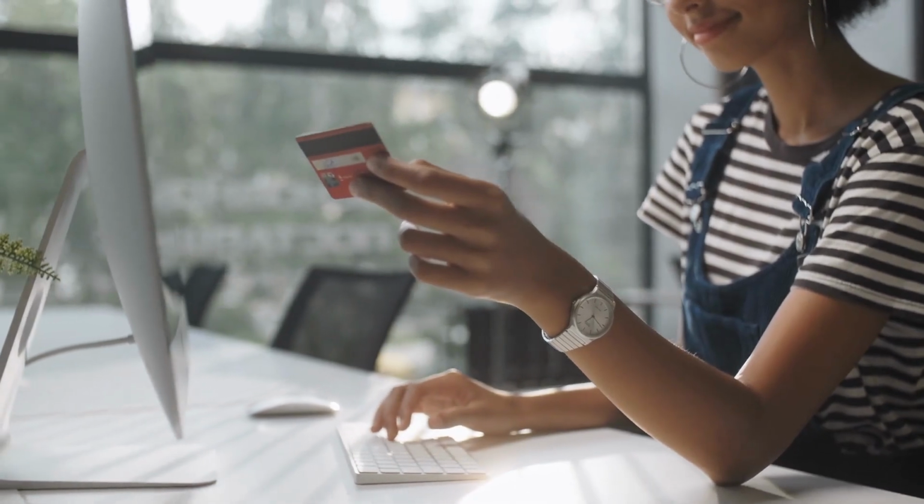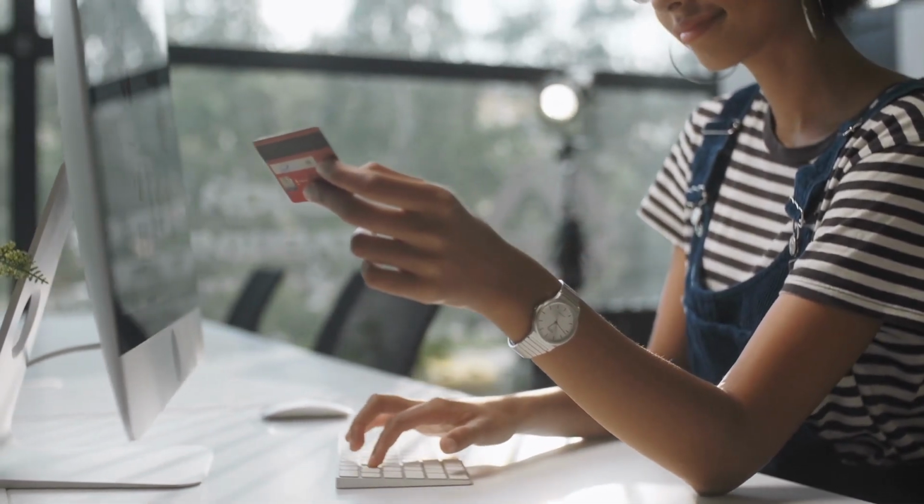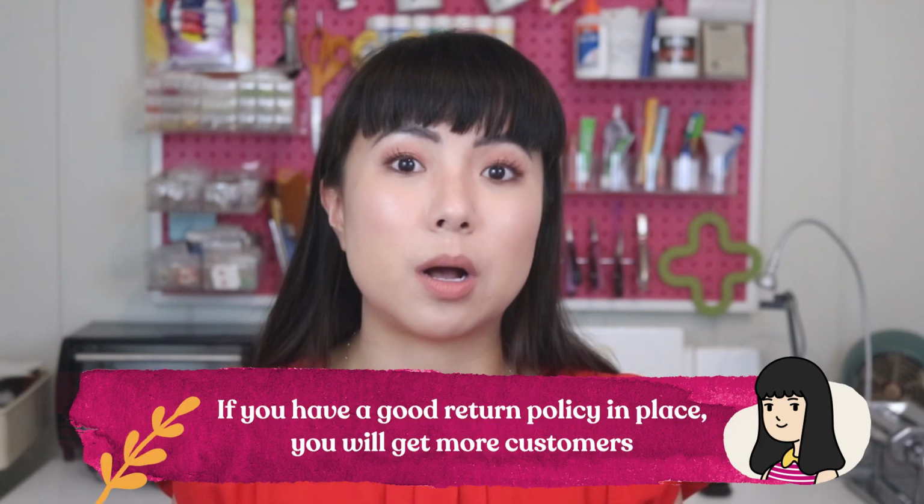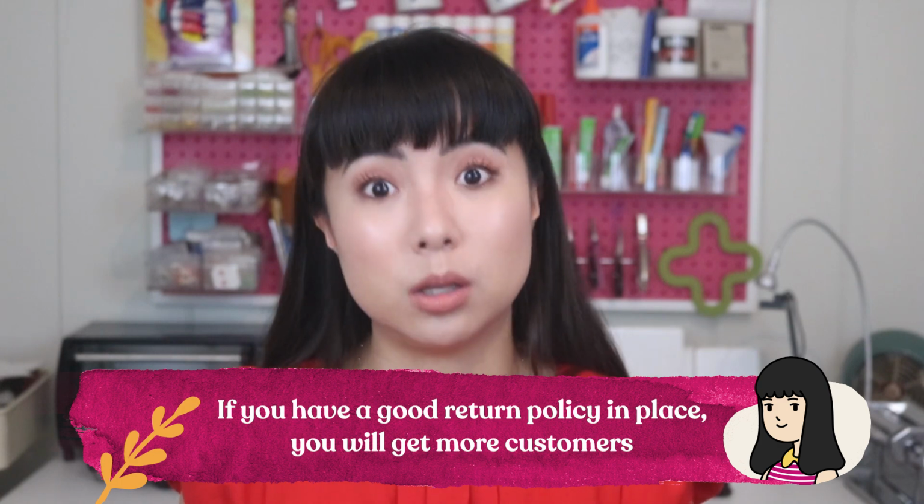Research also shows that customers are more likely to make a purchase if the business has a great return policy. When it comes to online shopping, customers are hesitant to fully commit to buying a product that they haven't seen in person, and it makes sense, right? So if you do have a good return policy in place, you could actually get a lot more customers.